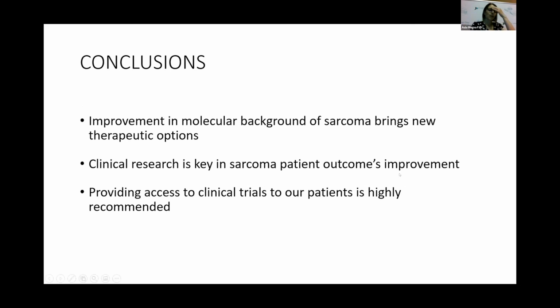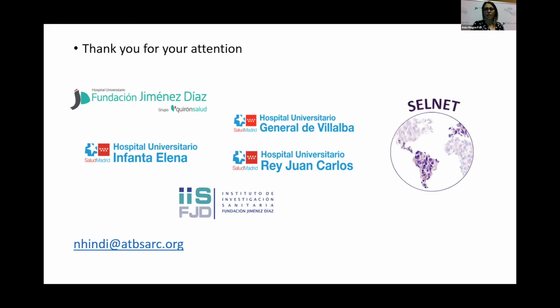So to conclude, as a conclusion, the improvement in the molecular background we have in sarcoma is bringing new therapeutic options for our patients. Clinical research and translational research are key for the improvement of sarcoma patients' outcome. And to my view, providing access to these clinical trials to our patients is highly recommended, but for me, it would be mandatory because they really can benefit from these new drugs. So that's all. Thank you.